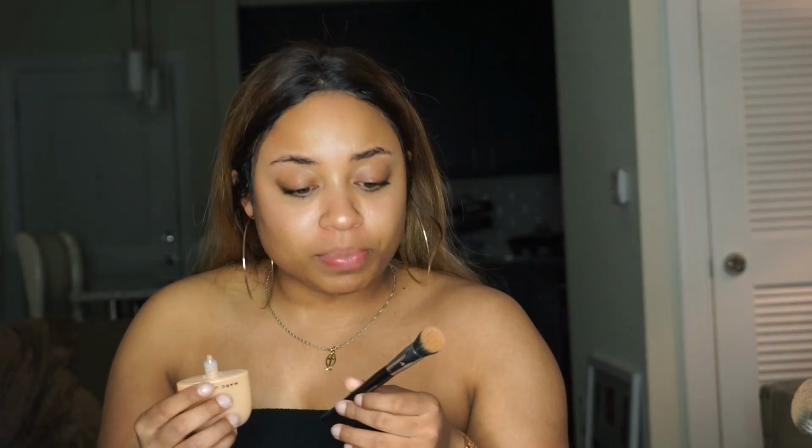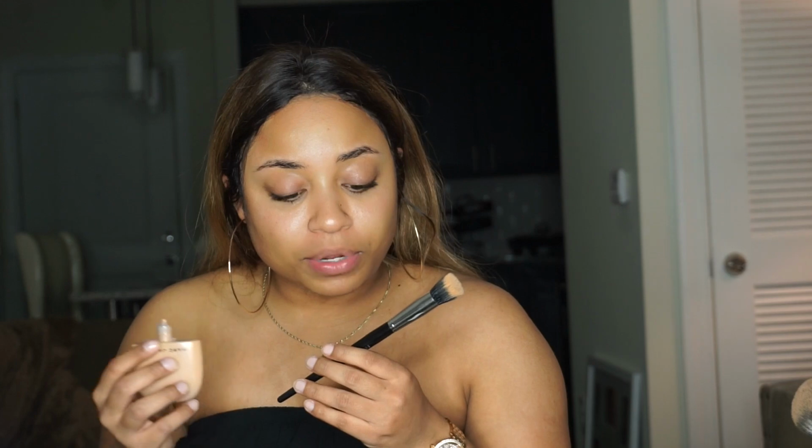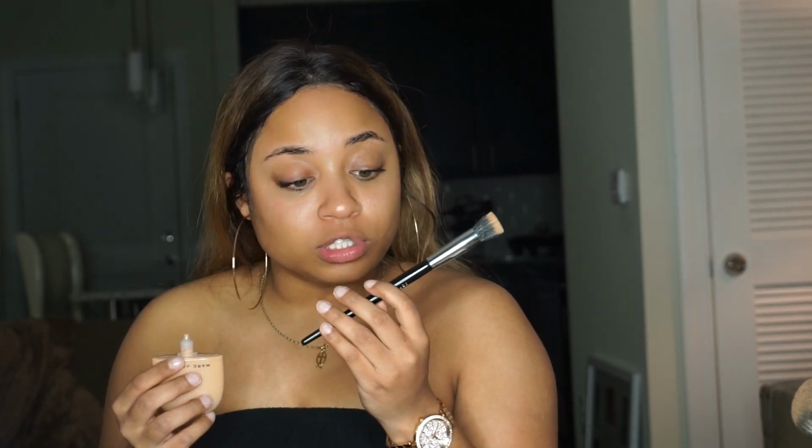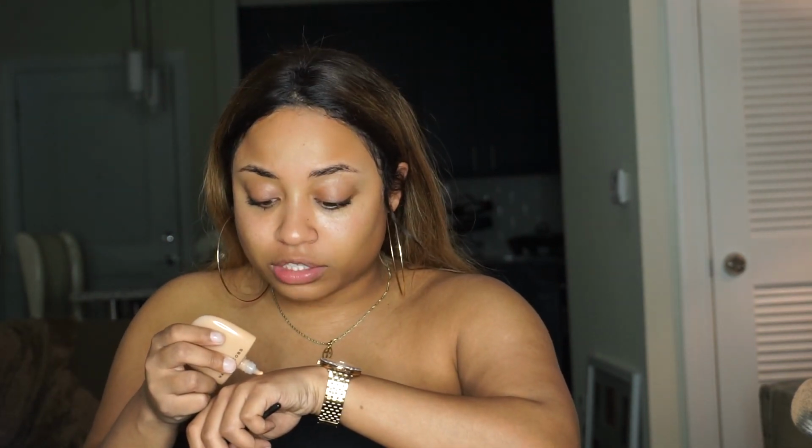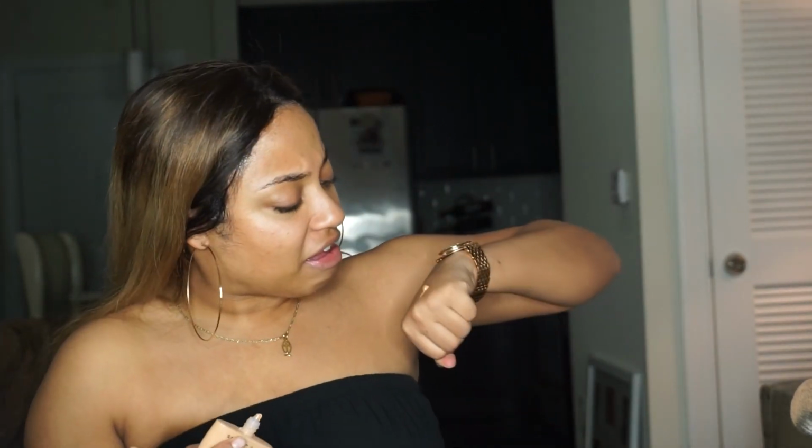So I'm going to, of course, be using my beauty blender. Then I'm going to use this little stippling brush from Sephora, the Pro Small Stippling brush number 42, if that's right. The light is blinding me. So yeah, the 42 stippling brush from Sephora. Got some product on the back of my hand, and it's already looking very light. I don't think this is my color, but it is not my color already.